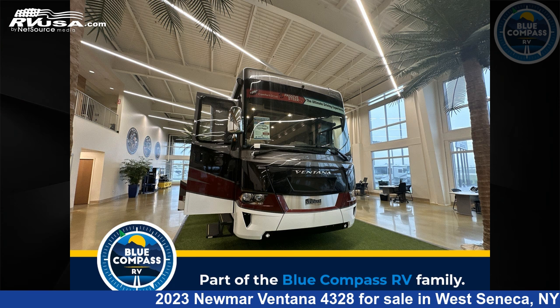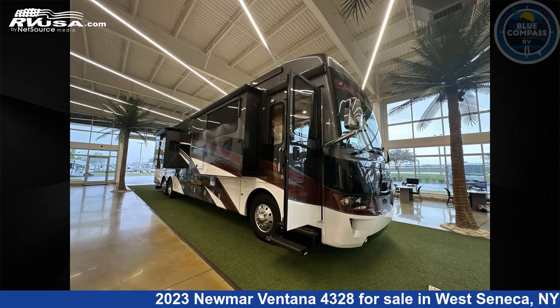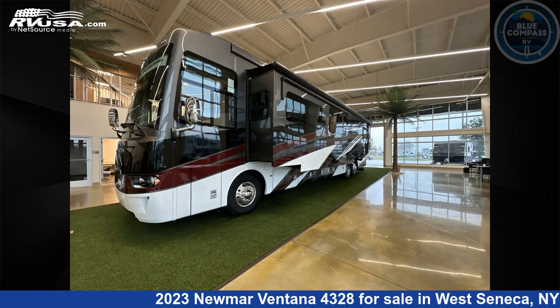This 2023 Newmar Ventana 4328 is a Class A RV. It is located in West Seneca, New York, 14224 and is offered for sale by Blue Compass RV Buffalo.